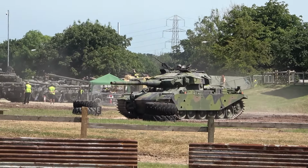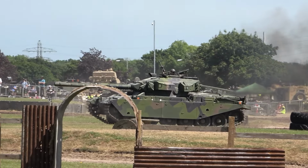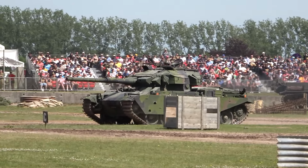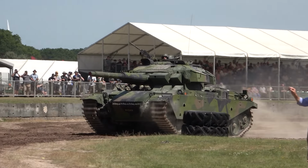It's got a lot of upgrades because the Swedes keep their tanks in service quite some time, up to about the 2000s and the early 2000s. It's called a Strv 104 in this configuration, and it's got a brand new engine.